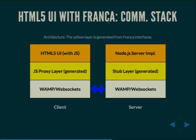And this is the resulting stack. On the client side, which runs in the browser, we have a UI with JavaScript. This is generated from the Franca interface, a proxy class, and then we're using the network stack here, this WAMP stack. On the server side, it's similar, also with a generated stub layer.